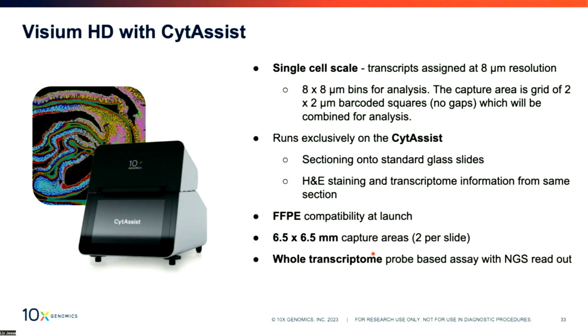Now, the last thing that I want to talk about with CytAssist is an upcoming capability. This is what we call our Visium HD. Instead of being that 55 micron resolution that I talked about throughout most of my talk today, which is where we're at, we're calling this our standard definition Visium. With HD, you're going to be able to get to that single cell scale. So we're going to be working with 8 micron resolution total.